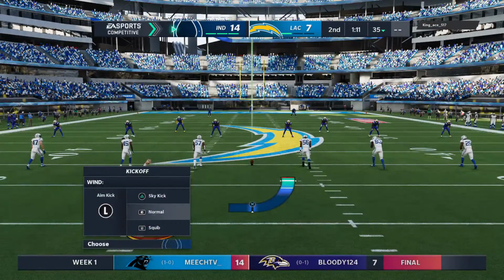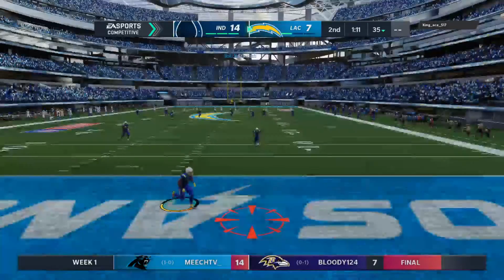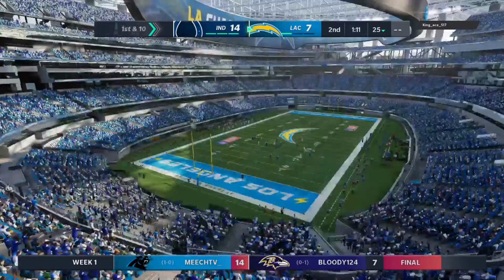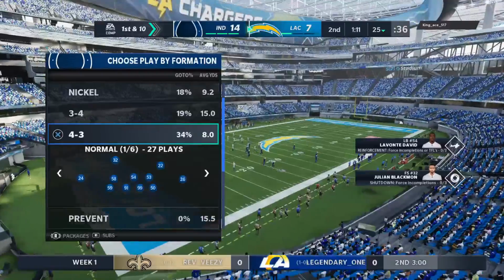Blankenship to kick off for Indianapolis. So after the touchdown, here's Blankenship kicking off. Fielded in the end zone. And he'll just sit on this one as their drive will start at the 25. Their own 25-yard line.